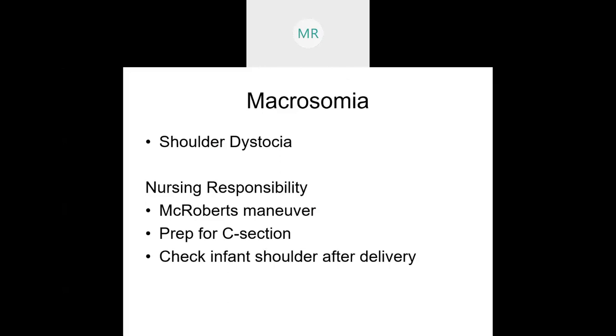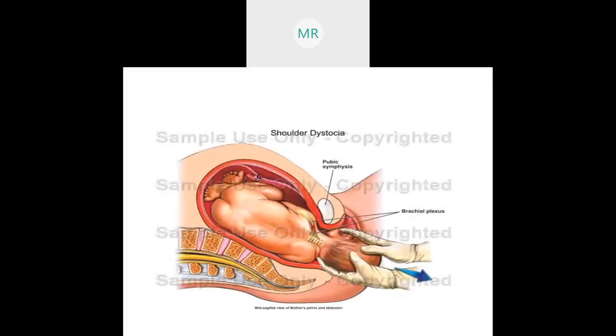Then you have shoulder dystocia. We have a picture: that's when the fetal head is born, but the shoulders are too broad to deliver through the pelvic outlet. Remember the head, and then we have to dislodge the shoulders. This is an emergency, and the baby may experience a fracture of the clavicle or the humerus, and also asphyxia.